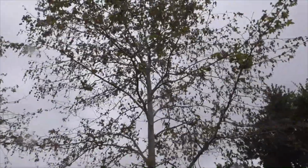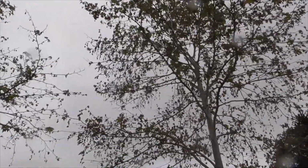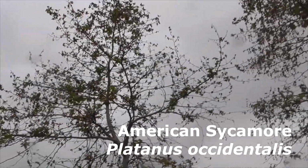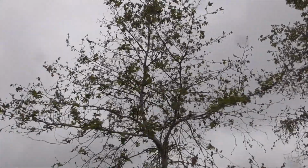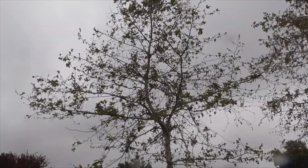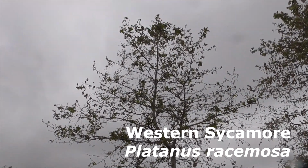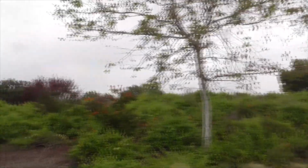Now, we have two types of sycamores in Coto. The ones that are ornamental are the American sycamores, Platanus occidentalis. He's got a lot cleaner shape. And the ones out in the wild, they're the western sycamores, Platanus racemosa. And they're a lot more scraggly and a lot more branchy and out of control.